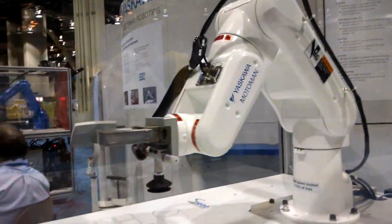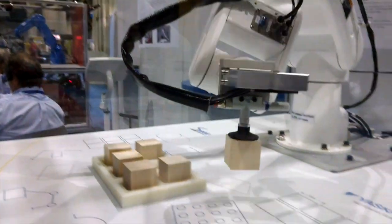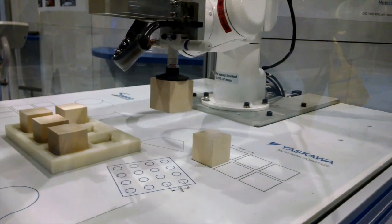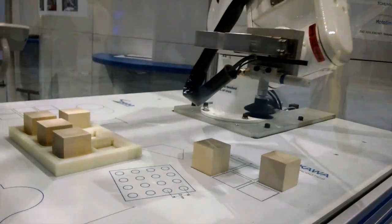This is a really cool video of a robot arranging these blocks in a really special way, so just check it out.